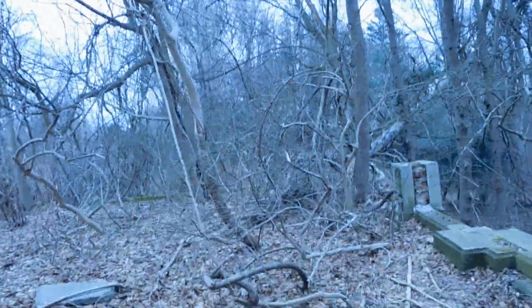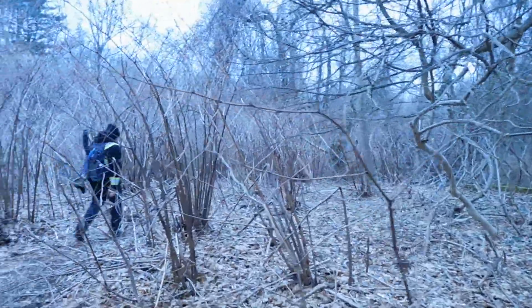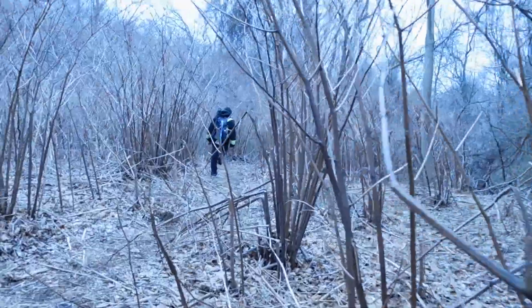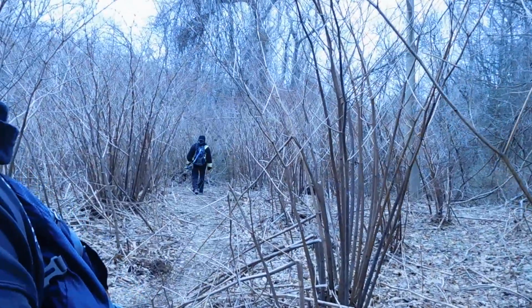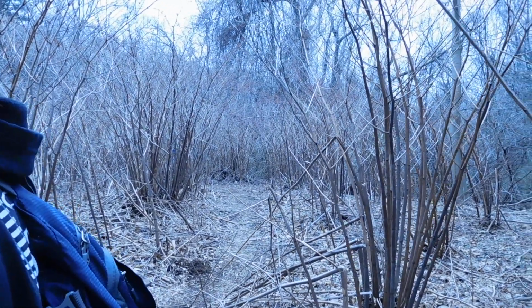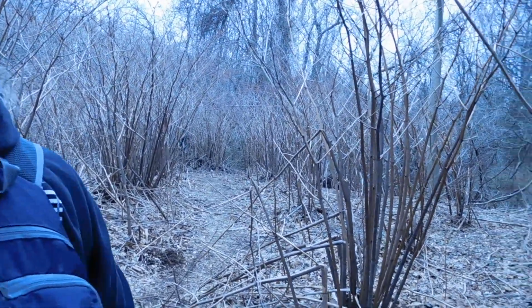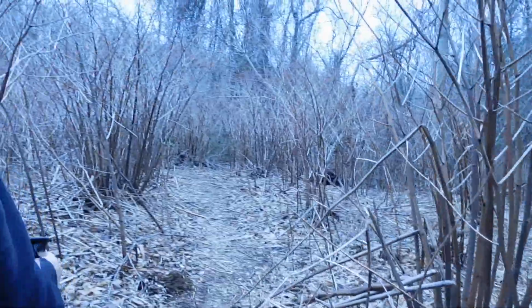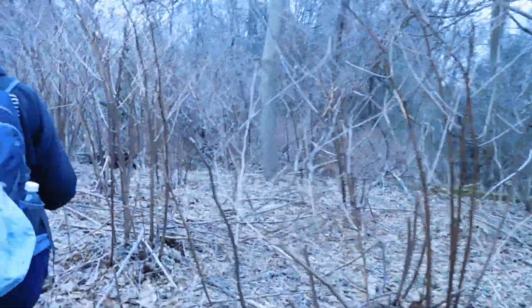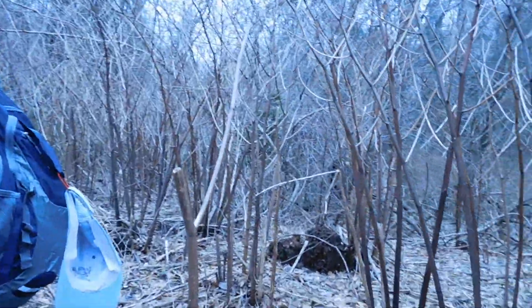You see where that line is in the cement? Essentially, this is where the cars would drive up sometimes, and it would be the same case as Oheka Castle, where they would drop people off. But the house itself is in here, and I think it's completely rubbed out. This hasn't changed all that much, even growth-wise.